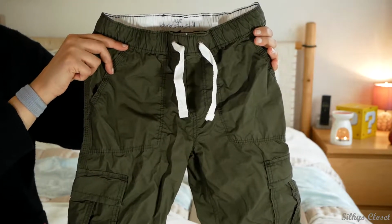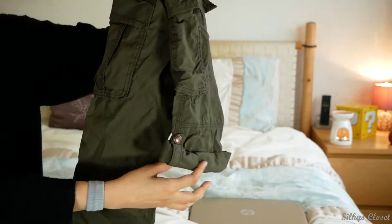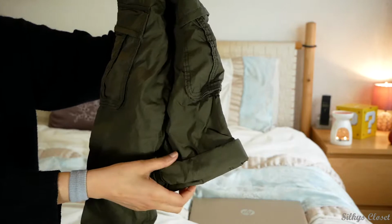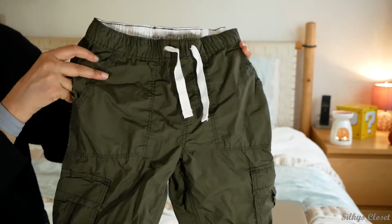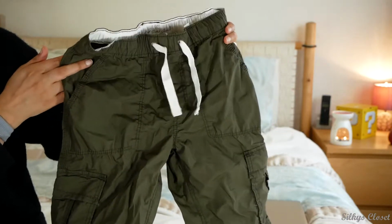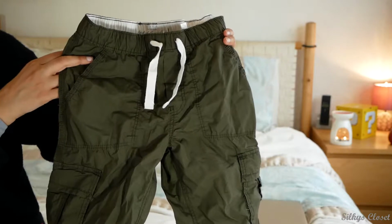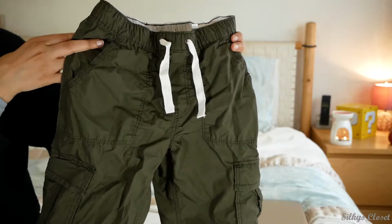Some boys' cargo trousers in khaki with a drawstring, and you can fold up the bottoms and pin them so they're 3/4 length. These are from H&M, and I used the H&M Club app again, so I got discount, I got points, and it's free delivery with the H&M Club app always. So these were $9.49.